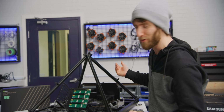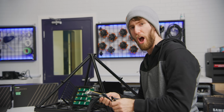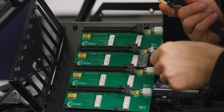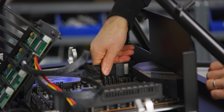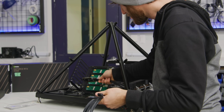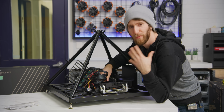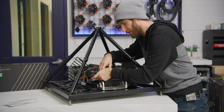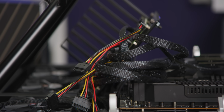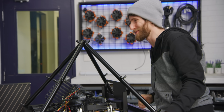Naturally, we can't install our graphics cards in the PCI Express slots like some kind of slobs. So these are PCI Express 16X risers from Camino that we're going to be using to put our 2 GPUs here and here, actually here and here, if I recall correctly. Yep. And this is why most people only move one of their PCI Express cards, or at most 2, because that is a lot of cabling. The good news is I can still get at the RAM slots. Let's put some RAM in.